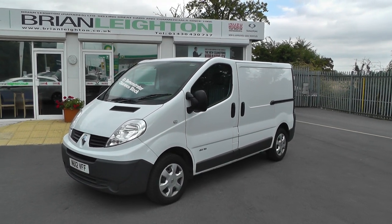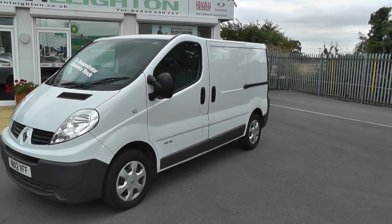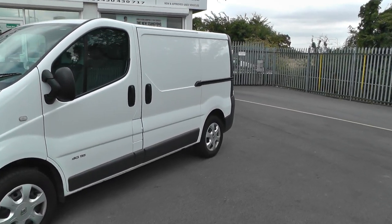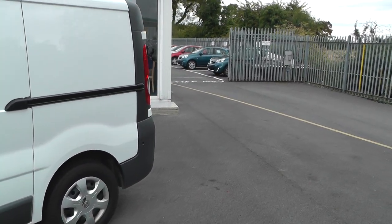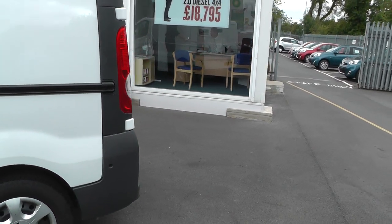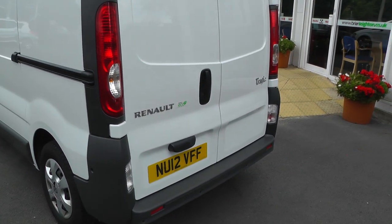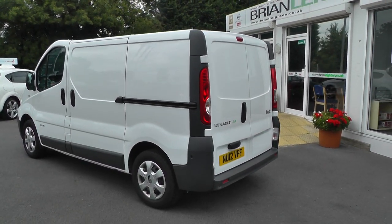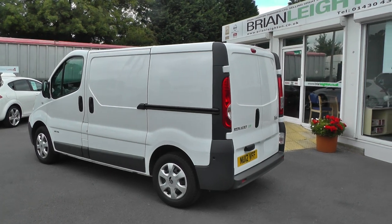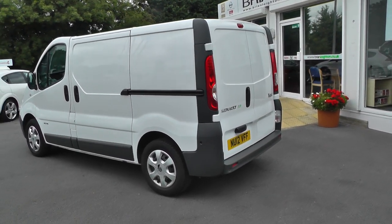The van you're looking at today is a Renault Trafic DCI 115 SL29. It's on a 12th plate. This van is covered by the Nissan Cared For program, which means it's complete with 12 month guarantee, 12 month MOT, 12 month pan-European breakdown cover, and full service.